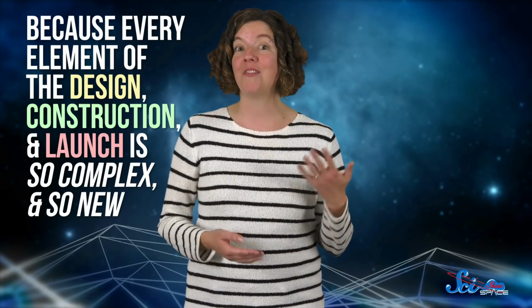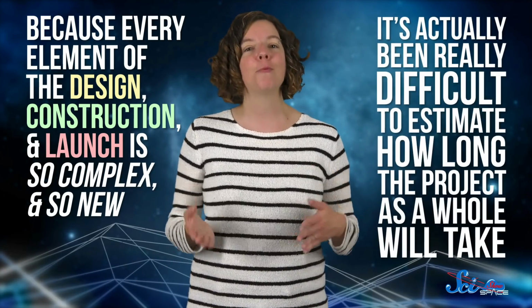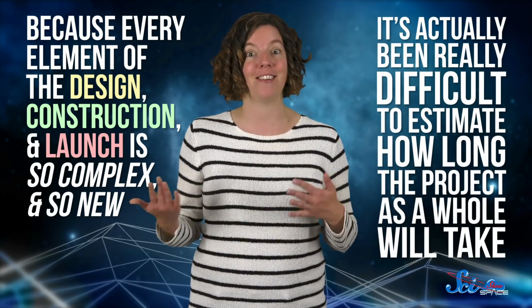Because every element of the design, construction, and launch is so complex and so new, it's been really difficult to estimate how long the project as a whole will take. And as each part of the process has progressed, it's become clear that these brand new technologies are taking longer than expected to get just right. And there's the usual dose of human error too, as you should expect with any huge undertaking.